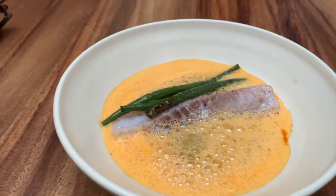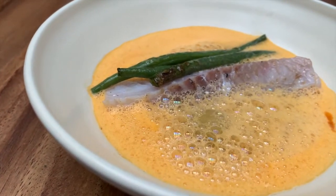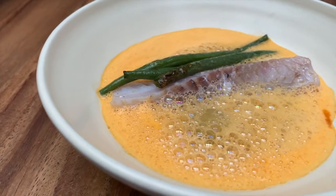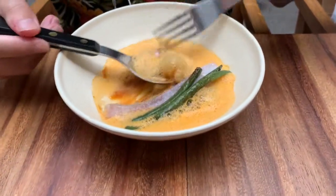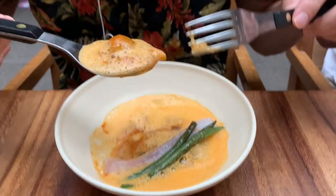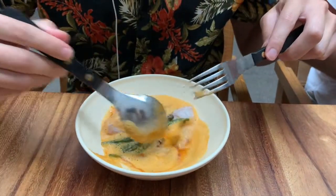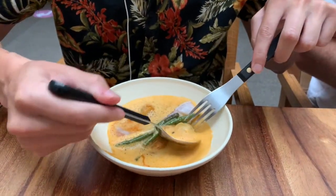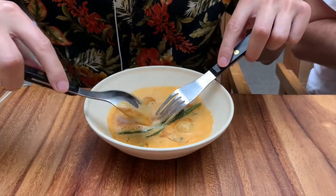We have foam, folks. Tomato, banana pepper, and olives is what makes the broth. They suggest mixing all the textures in each bite. Okay, let's see. We've got a lot of stuff here. At least they want everything in each bite. I don't know if these are grapes. Oh, tomato. They're tomatoes. So let's go.